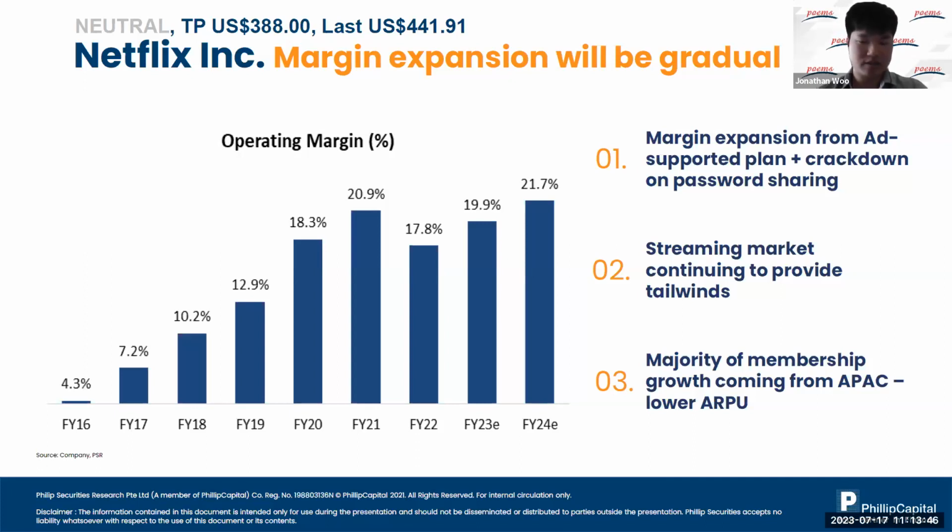Lastly, what we're seeing is that the majority of membership growth is actually coming from the APAC region. Growth is a good thing, but because a lot of it comes from APAC, which has lower monetization rates, it does have an impact on ARPU, which is your average revenue per user. And so as we continue to see growth in numbers coming from APAC, we would expect ARPU to continue declining, at least until there's some sort of maturation in a lot of these APAC countries where we're able to start raising prices to be a bit more comparable to developed regions like Europe and the US.